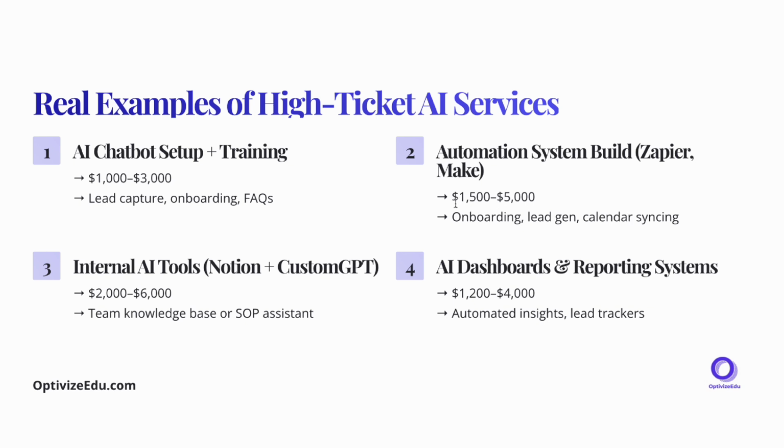Another one is internal AI tools, like building a searchable AI assistant trained on the client's processes, team documents, or SOPs. This is a powerful way to help agencies, teams, or course creators keep their knowledge organized. With just Notion and a custom GPT, this can easily become a $2,000 to $6,000 offer.